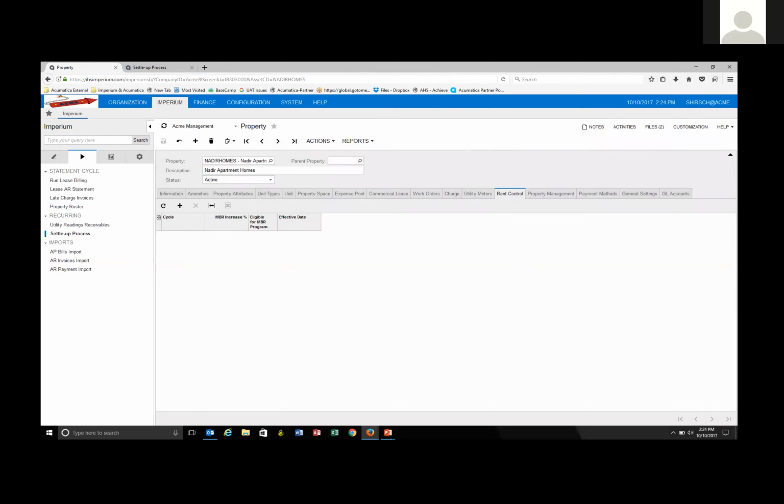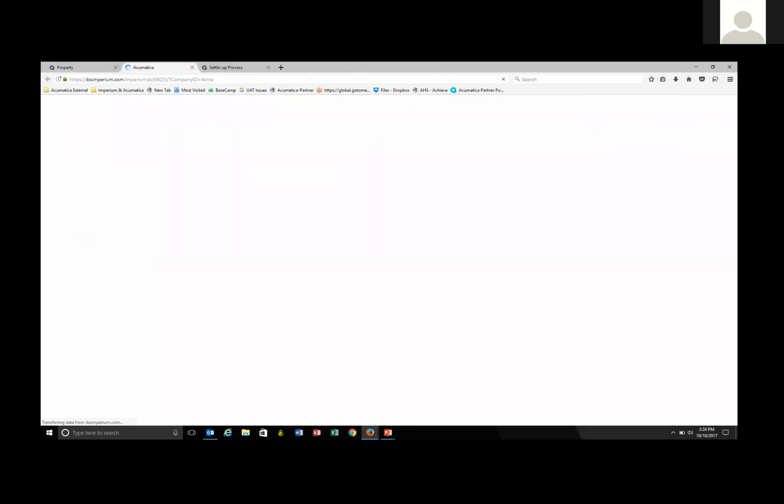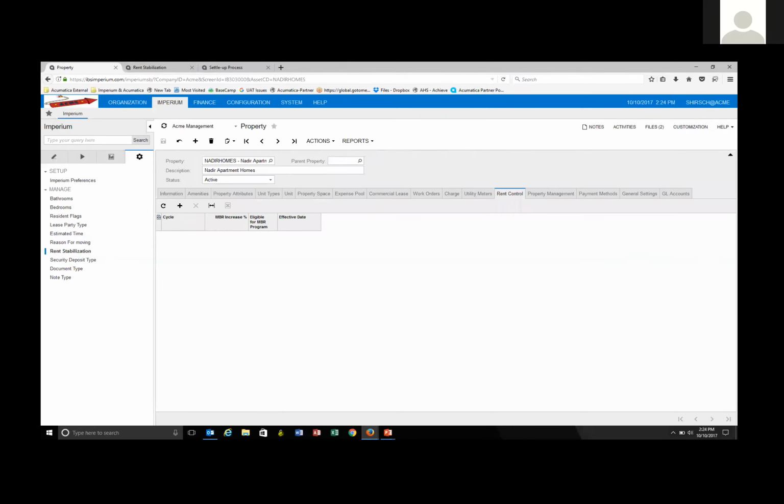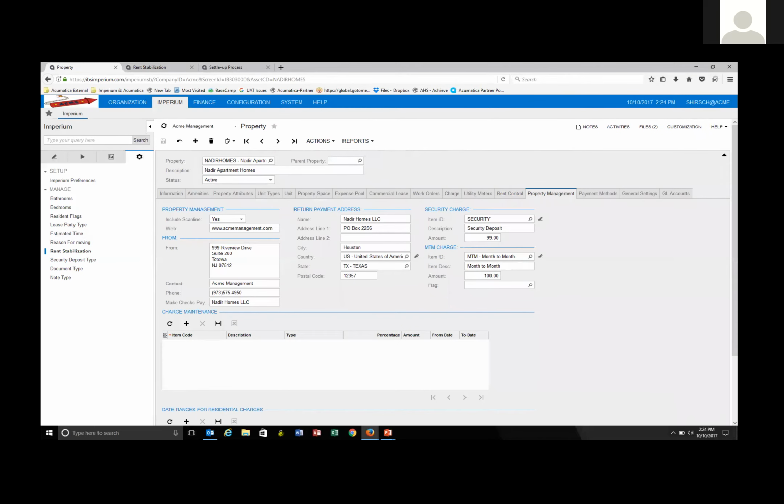Rent control for New York City has actually been moved. That's over here in our configuration page now, where we actually pull in all the rent stabilization information for New York. So if you're doing any New York rent stabilization, DHCR renewals, we track all that information and we prepare those letters for you. On the property management side, this is where we're doing a little bit more of the one-time setup that's going to be used for invoicing, creating security charges, charging month-to-month fees if a lease does not renew and has not been vacated.